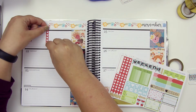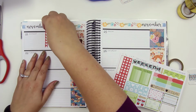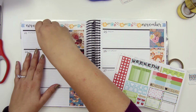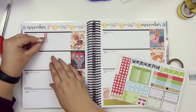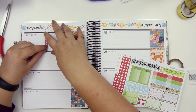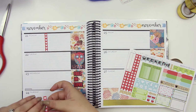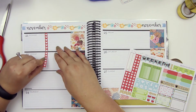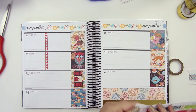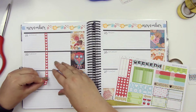We're gonna put them down like that. Actually I lied. We're gonna put them down just like that. Now these won't necessarily be aligned to the lines because they're not meant for horizontal, but it's okay. We're gonna make it work. It's gonna feel good. That's what we like to do.